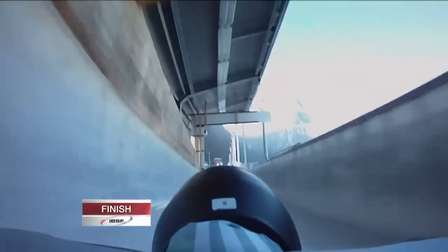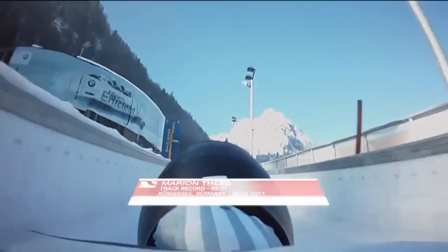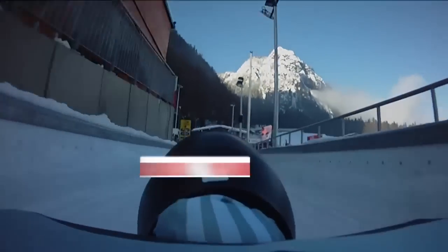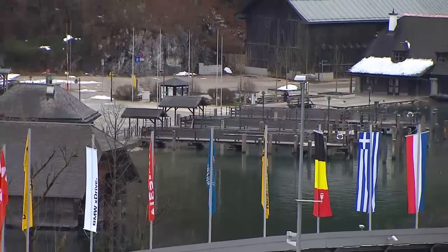Well, it is quite an old track, designed and built in 1969. The bottom part of the track caught fire 3 or 4 years ago, when it was comprehensively rebuilt from curve 13 on down to the finish.